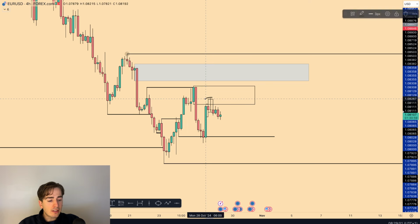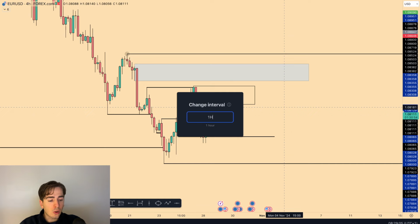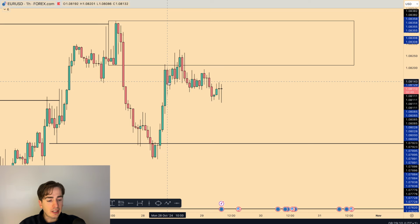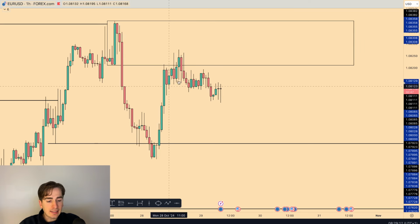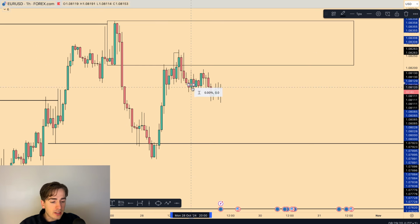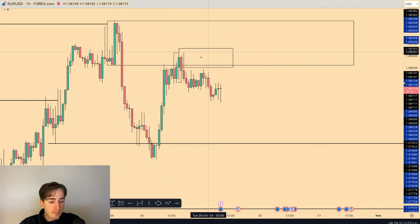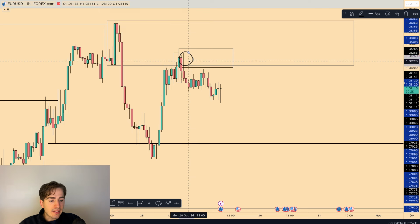Now we've seen an initial reaction to this supply zone over here, and if we go into the lower time frame, we can validate that area of supply by looking at the change of characters. So what we can very clearly see is that yesterday evening, at the end of the New York session, we saw a change of character on this high. So we broke this high, and what is then the low that broke this high? That is the low of this bullish candle over here. So at that point in time, we have a valid change of character happening over here on this buy before the sell. We come back in towards there, we wick inside, and then from there we start pushing towards the downside.